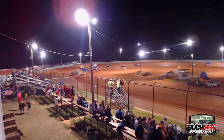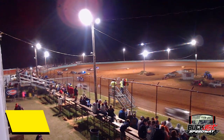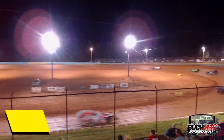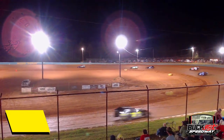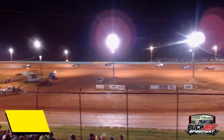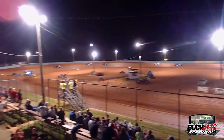Jordan Wilkins pulling away, but Keener is going to spin out there. That's also going to take out Mark Harrison in the process. Dwayne hits him with that front left tire there. He's going to have to check it out because that could put a warp on the front tie rod if he's not careful.